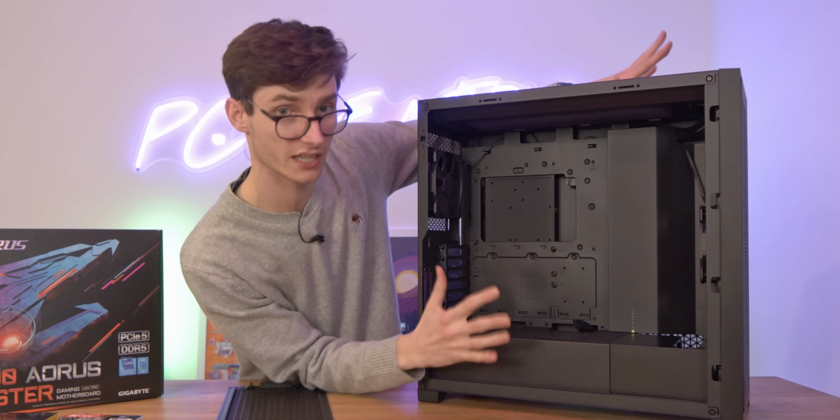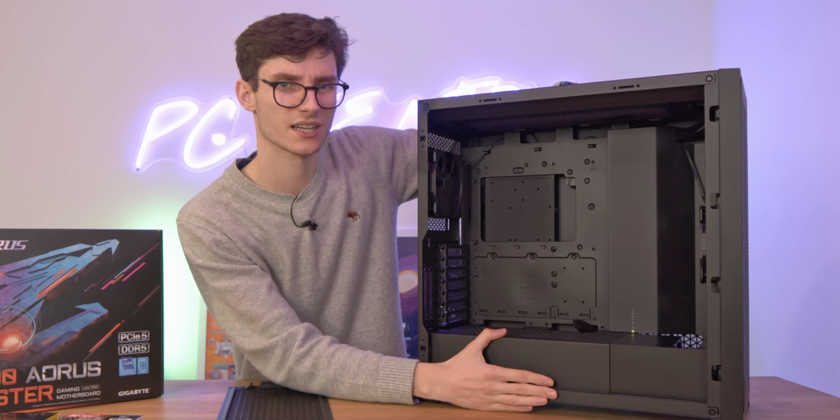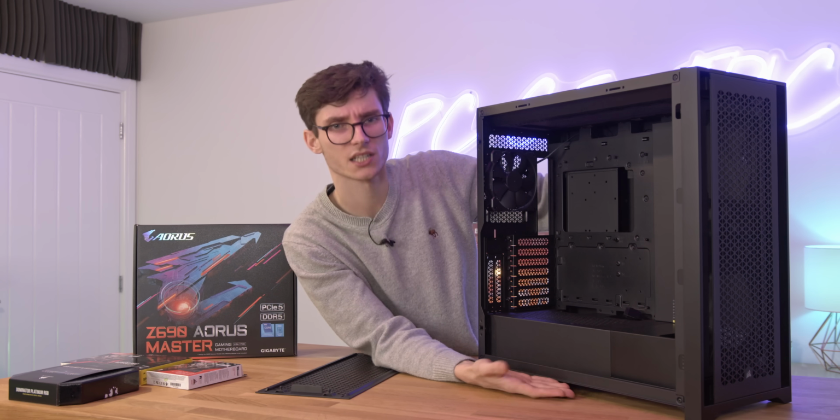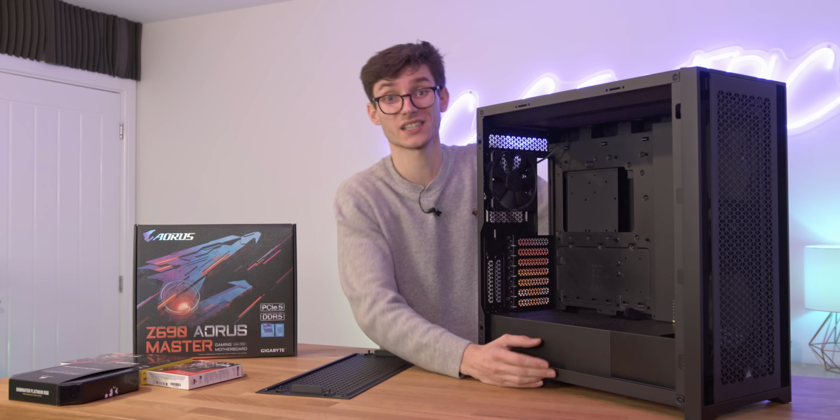Because we're going to be doing a custom loop, we're going to have plenty of radiators here, but we're not going to need something as overkill as the 7000D from Corsair, because frankly, for me, and I think for most people, that's just way too big.